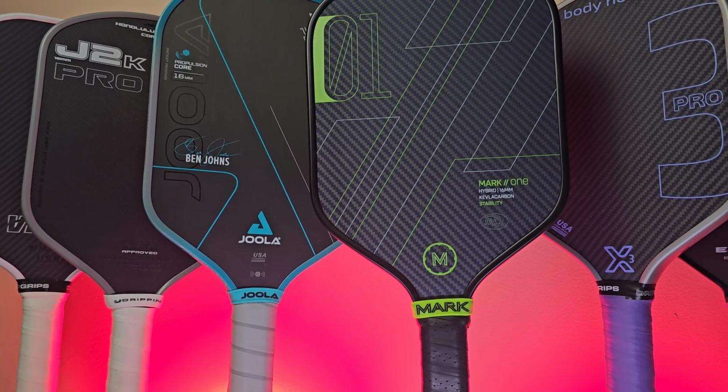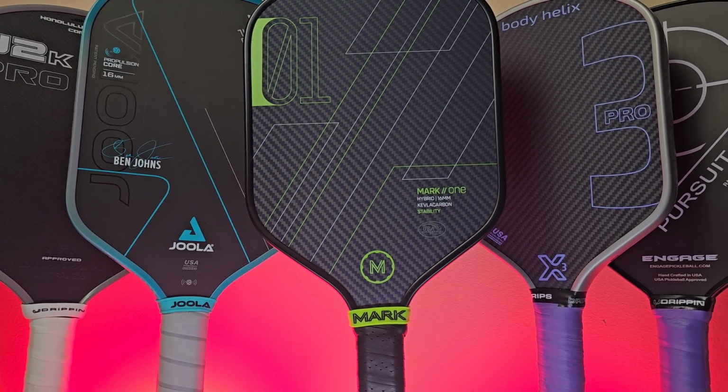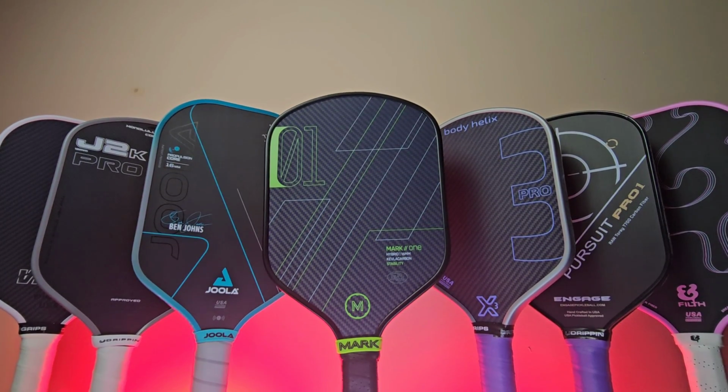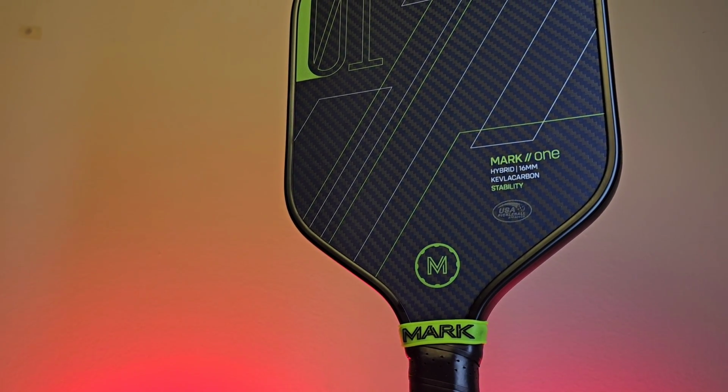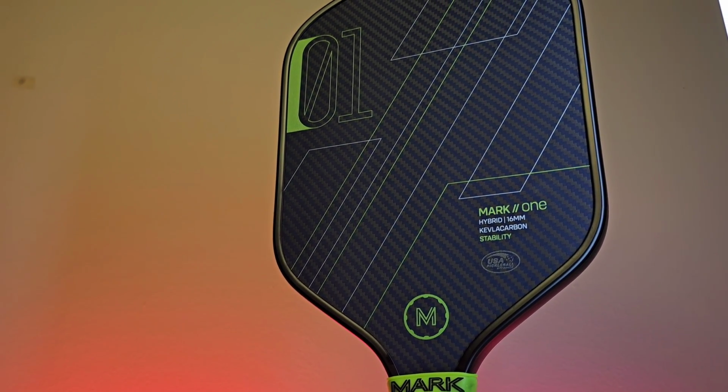All signs point to a coming era of more powerful paddles. And if you want to get in on that action, this is a paddle that probably deserves your attention. The new Kevlar Mark 1 from Mark Pickleball plays hot and is truly amongst the cream of the crop, both in terms of power paddles and Kevlar paddles.